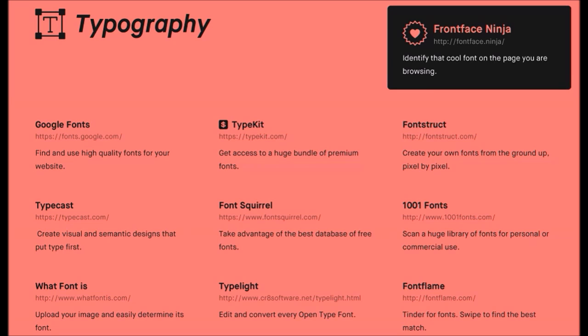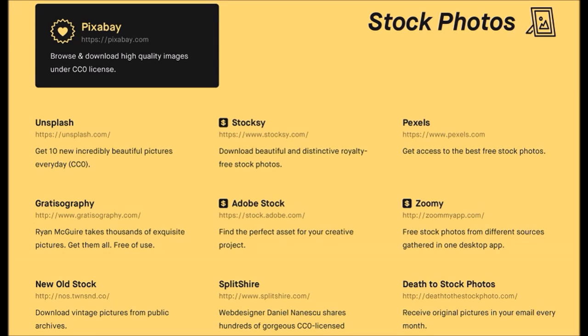Now let's jump over. The next one is StockPhotos, ladies and gentlemen. StockPhotos is a place where you can get beautiful pictures or high quality images. As a web designer or running a website design company, you would know that when you're designing a website, even for yourself, you would need high quality images to attract your customer.